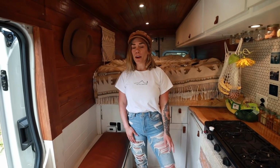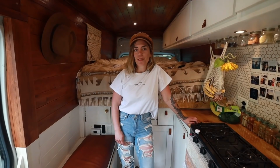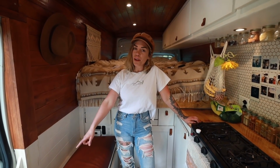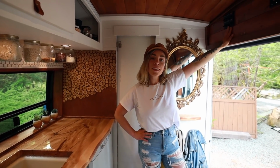So we installed our S-bar after the entire build, so it was kind of tricky finding somewhere to put it. So we put it under this seat. It used to be my shoe cupboard, and now I don't have a shoe cupboard, and I'm really upset about that.